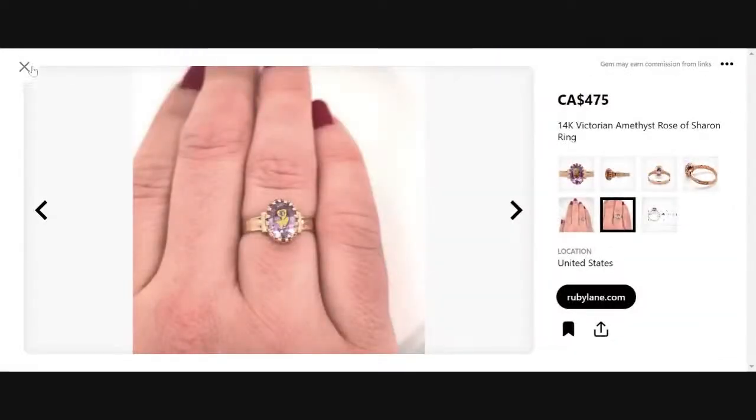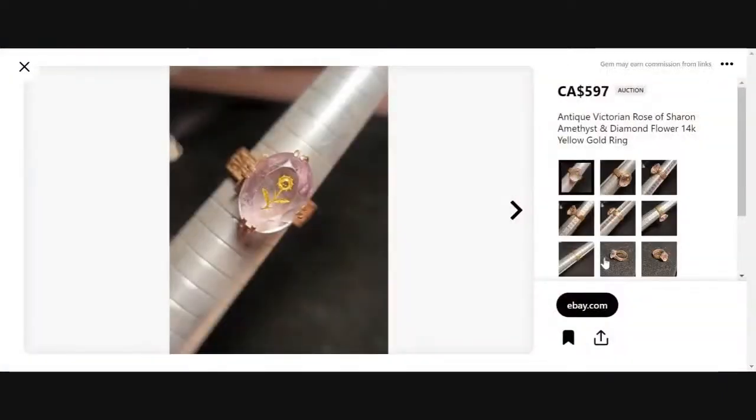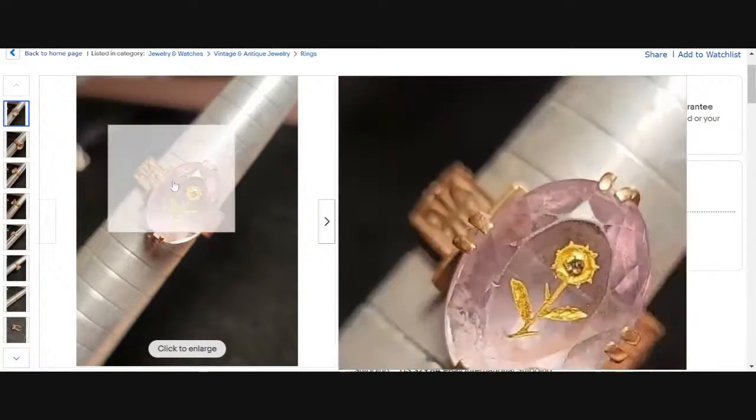Another example that I was able to find is this one here, which is more of a Rose de France amethyst. It's a lighter purpley pink, quite beautiful. This is what we would typically expect to see in terms of the stem and the leaves on these pieces. This one's available on eBay, and the seller is National Treasures 22. They're looking for $440 or best offer for this one.